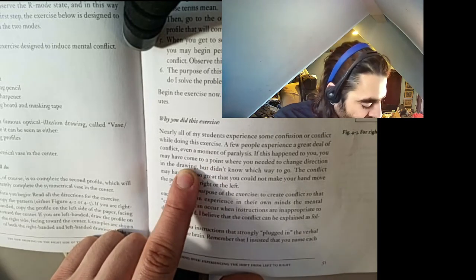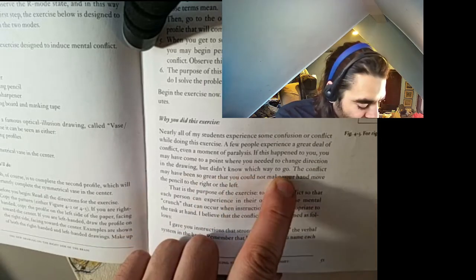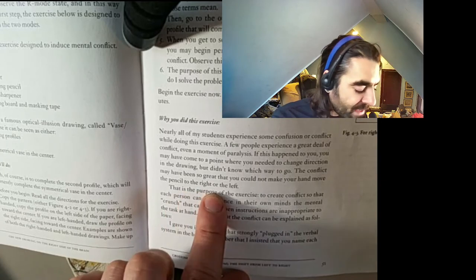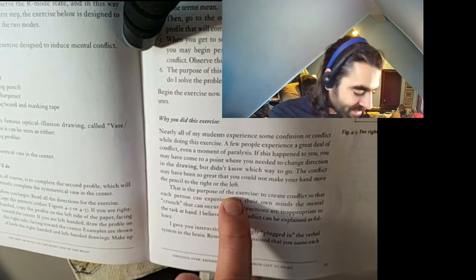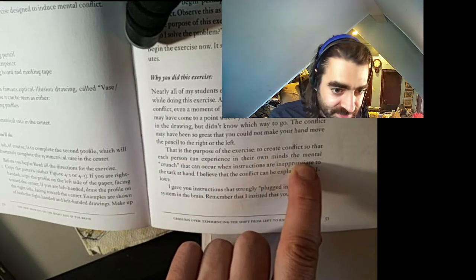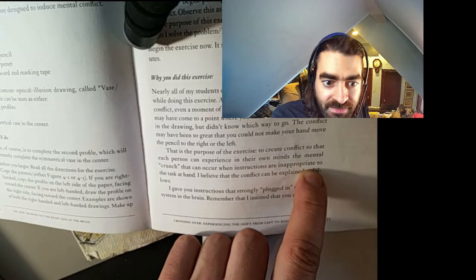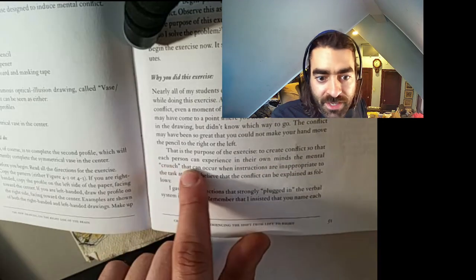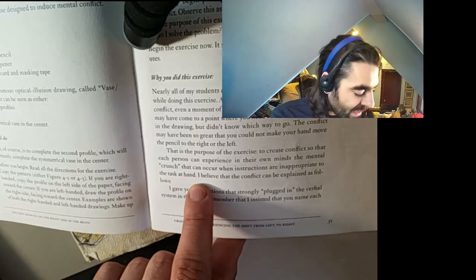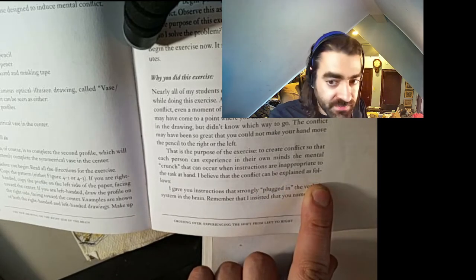So if this happened to you, you may have come to a point where you needed to change direction in the drawing, but didn't know which way to go, and the conflict may have been so great that you could not make your hand move the pencil to the right or the left. Oh my god, this is so thrilling. So that is the purpose of this exercise, to create conflict so that each person can experience in their own minds the mental crunch that can occur when instructions are inappropriate to the task at hand. I believe that the conflict can be explained as follows.